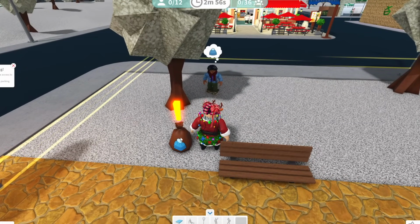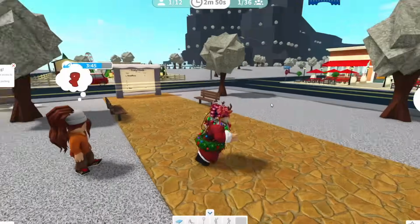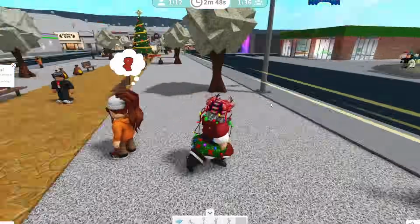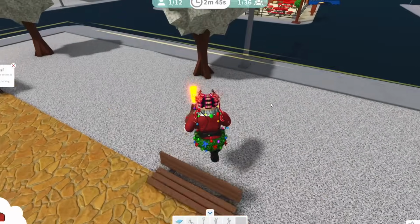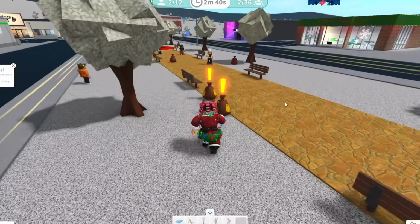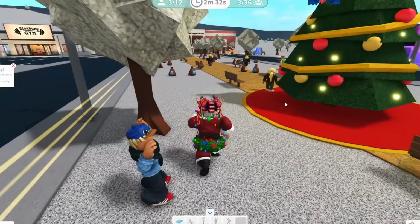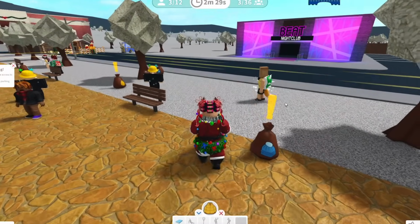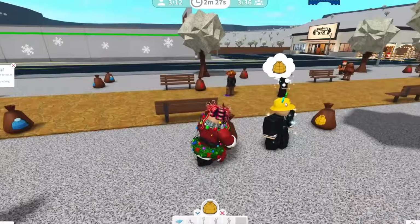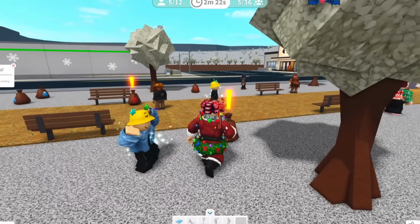So what you do here is, this is a hat, so you pick that up and you deliver it to the person that wants that piece of clothing. This person wants a scarf, so I'm going to go hunt for a scarf. And this person also wants a scarf, so let's give it. There are a lot of players that you can give to. Now I'm holding a jacket, so I'm looking for someone who needs a jacket. This person does. And you may notice that some of the people standing here are developers and content creators, and these are the VIPs that give extra points.